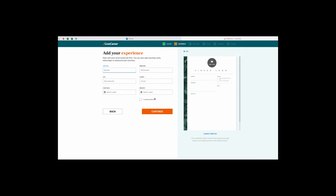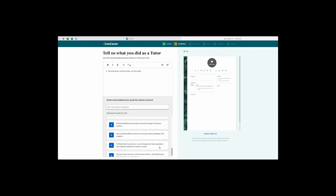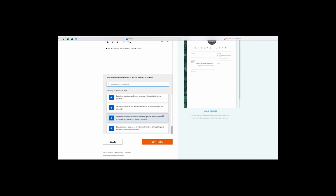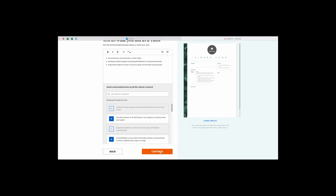So job titles, this is where you can have multiple job titles. For previous job titles, I have been a tutor at the University of Creative Arts, July this year. So continue. As we can see here on this page, it's already started to put that in there. So describe a little bit about what I did. I would set workshops, but it's going, oh, previously you've done something that's similar. It's now going, this is some of the spiel that you've mentioned before, this is quite good. So say I'm doing that and that's it.